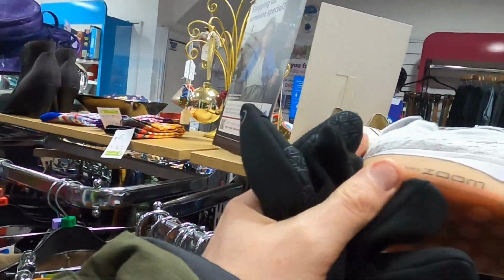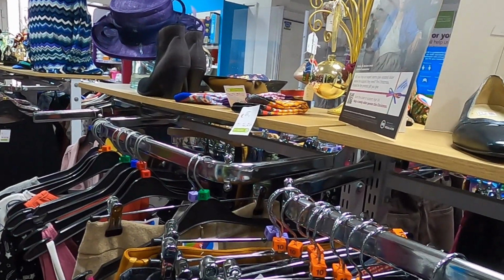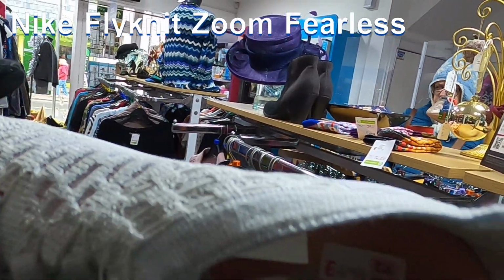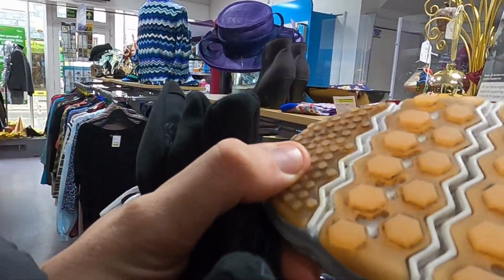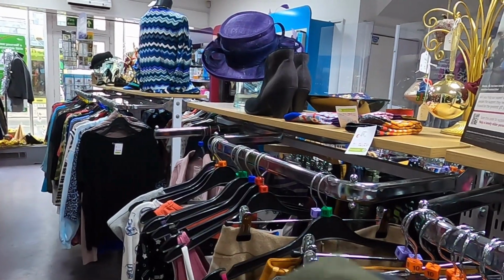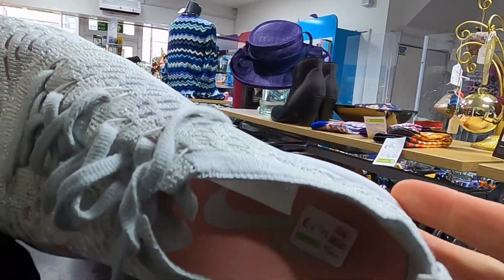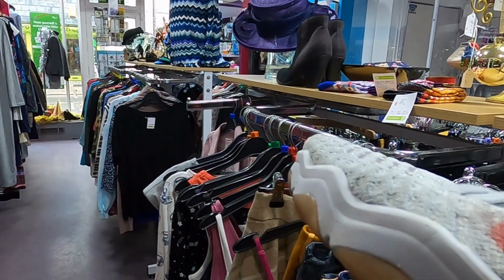So this is top-down, starting off in an Age UK. These are a pair of Nike Flyknit somethings. Now normally I would pick these up, but I've got some in stock currently. I'm going to be a bit picky, and these were just a little bit too worn. £5 a good price, don't get me wrong. There were a few stains on the upper material, but the sole was a little bit too worn for my liking.